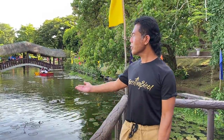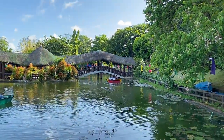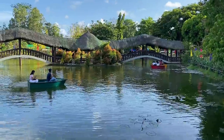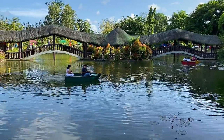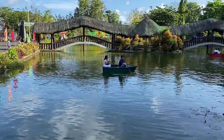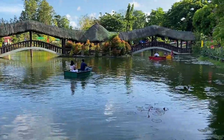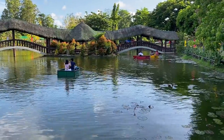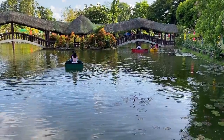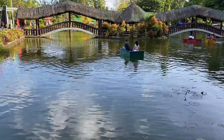Okay, this is one of our beautiful places in here, our lagoon. This is an area usually for activities. As you can see, oftentimes our guests enjoy their boating activity or boat ride. In the middle part of that lagoon is an activity area which is oftentimes used for small-scale parties, small-scale meetings, or even children's activities. Photos.